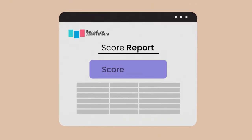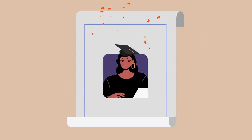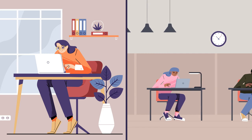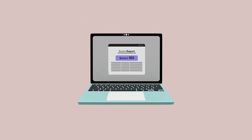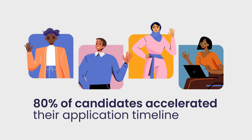Executive Assessment scores are also highly correlated to classroom performance, and test results can identify opportunities for further study before classes begin. Available year-round at both test centers and online, the Executive Assessment provides candidates with unparalleled access and convenience. It also helps schools gain earlier visibility into their admissions pipeline, with nearly 80% of candidates reporting it allowed them to accelerate their application timeline.